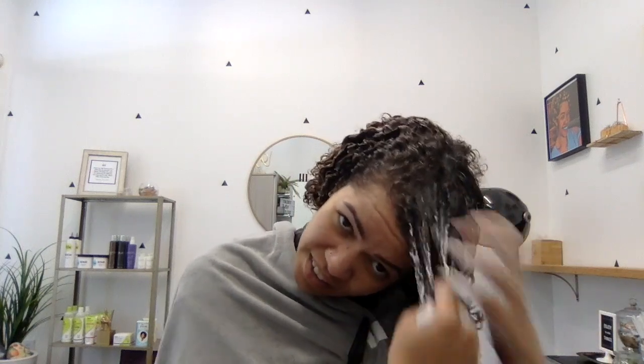When my hair gets longer, I'll take a clip similar to this one right here, and I'll take that into the shower with me. It helps me keep my hair separated while I'm in the shower. But this motion that I'm doing right here is really super duper fundamental to cleansing my curly hair. No brushes, right? Just using my fingers to clean my hair. Last corner.